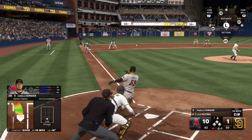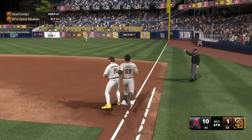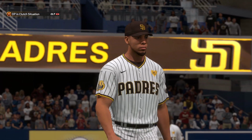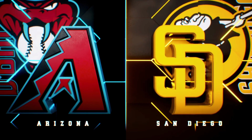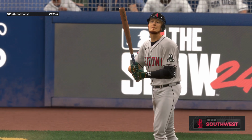Next pitch. Chop to third. That's going to be a double play. Yep, 5, 4, and 3. They go around the horn for a double play there. First double play I've grounded into this season in only game number 5. All right, we'll take it though.